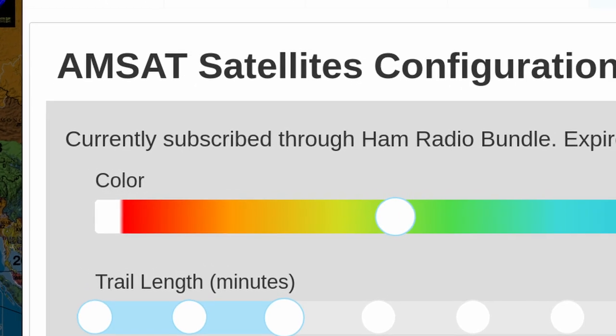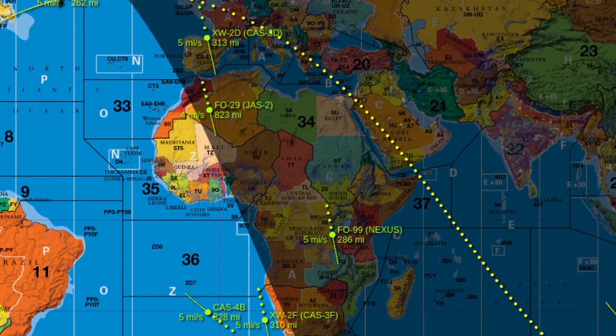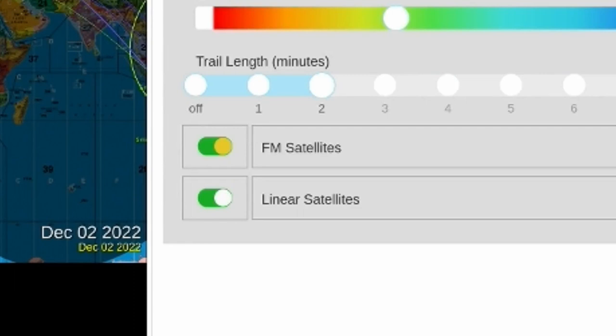Lastly, we've also given you more options to select the colors you want to see, like for the AMSAT satellites, so that they contrast with other colors on the screen. You can also enable FM and linear satellites at the same time now.